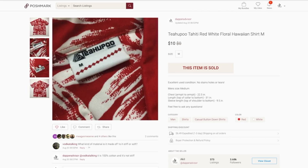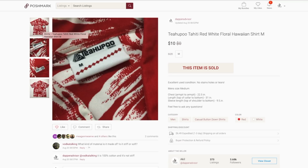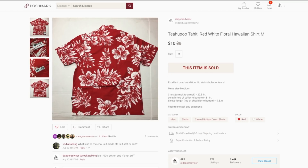And when I picked this shirt up at least over a year ago, at the time I seen comps on eBay sell for like $20 to $25. So I picked up the shirt thinking that I could get at least 20 bucks for this shirt because in my opinion, it was a really dope Hawaiian shirt. Hawaiian shirts aren't really my thing, but I know they're super popular and I figured this print would sell for good money. Unfortunately, I had this shirt for over a year.